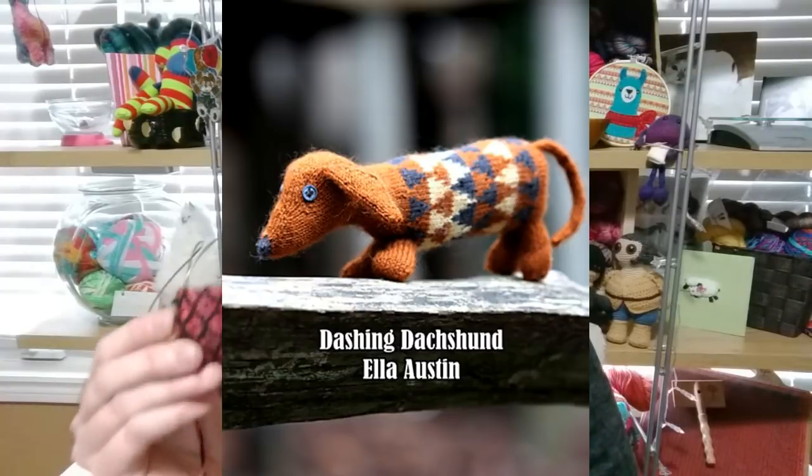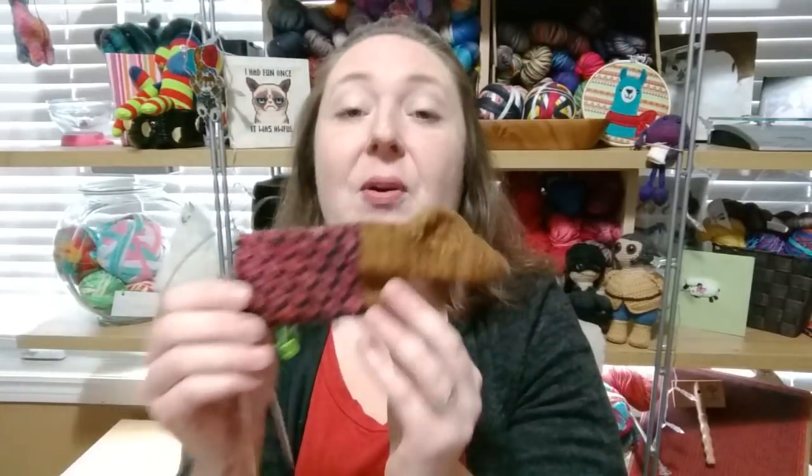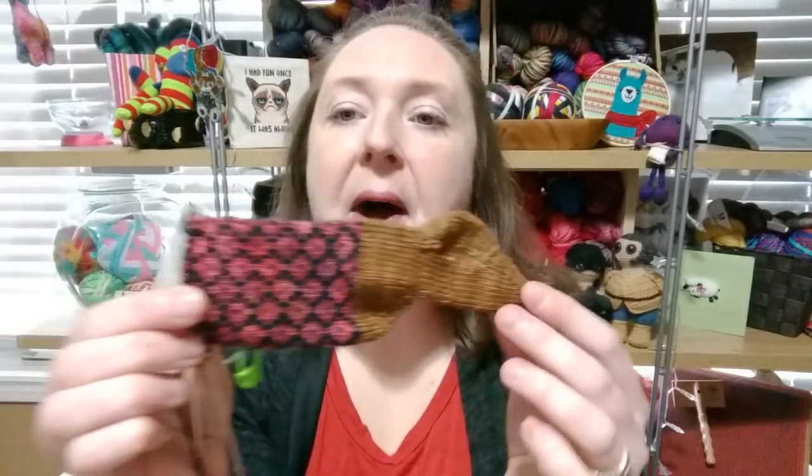And I love Dachshunds. They bring me a lot of joy when I just see them walking around the street. I don't think we could ever have one. I don't think their personalities would mesh with our household, but I still love them, and I smile every time I see one. So this will be my way of having a little wiener dog in our house. So the pattern is Dashing Dachshund, and I will pop a picture up so that you can see the original. And then this is mine.